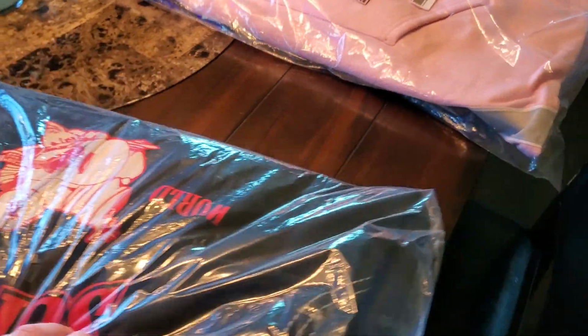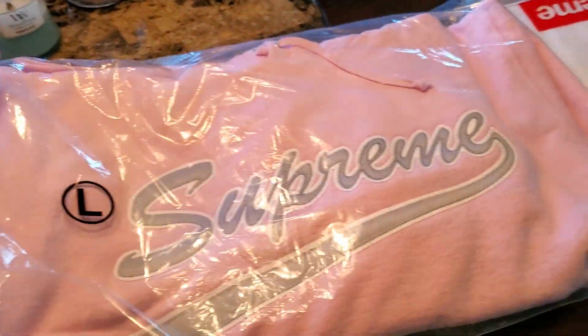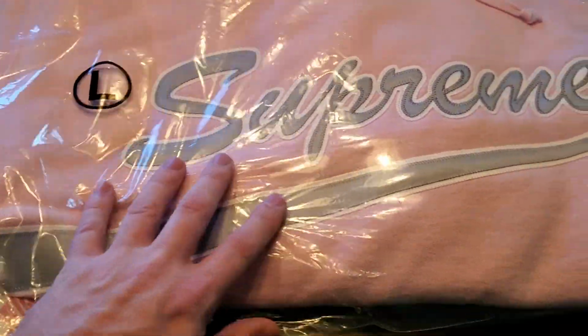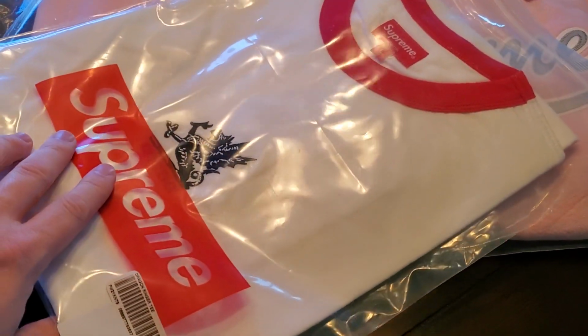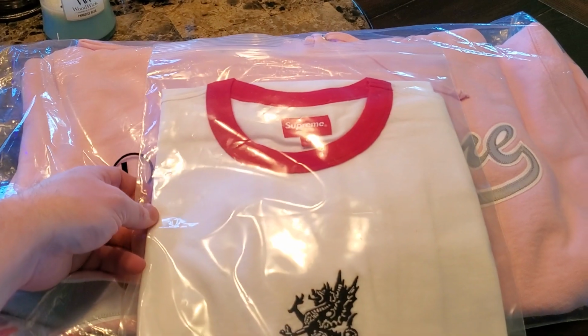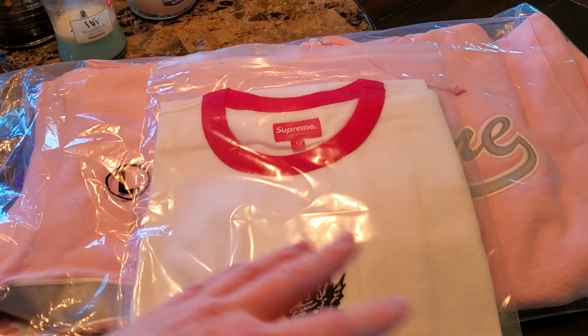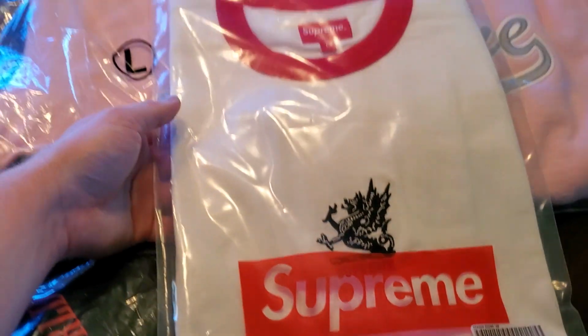We'll get to the True Religion jacket in a second, but instead, let's take a peek at this hoodie. Oh, yes. In the pink colorway with the silver embroidered patches, which is just fantastic, sewn-on patches. And then I also picked up the Dragon Ringer tee, which has that embroidered dragon with Supreme, and I got the white and red tee. I love the white tee with the red accents around the neck and the sleeves of each arm. It's just a short sleeve tee with this dragon embroidery, so I thought that was a cool tee.